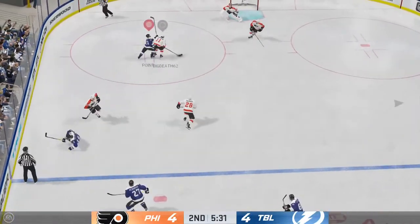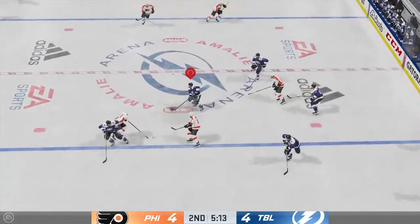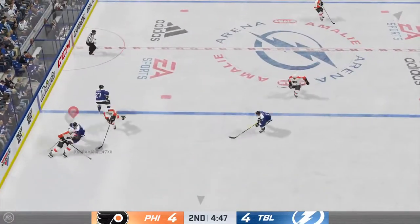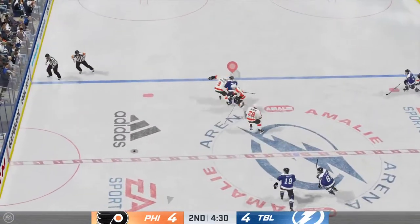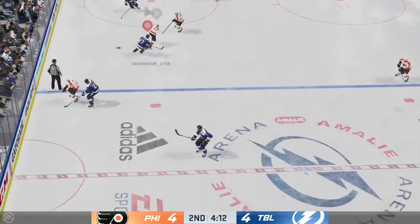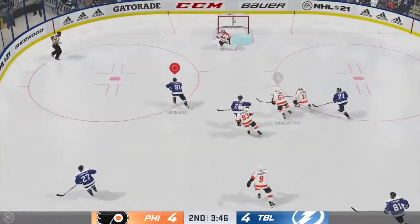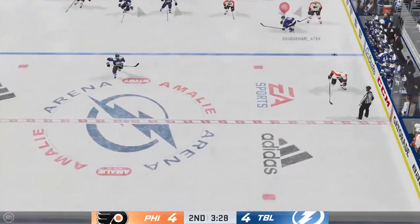Putting the hard hat on here. What a hit. Long reach breaks up the momentum. Great read to break up the play. The Lightning have taken control of the puck. Tampa Bay's got control of it now from their own end. Oh, had a chance to make a nice move, and the puck disagreed with him. Solid hit on that play. Strong defensive effort. Here they are on the attack. To his teammate. Deflected away. Nice defensive use of the stick there.